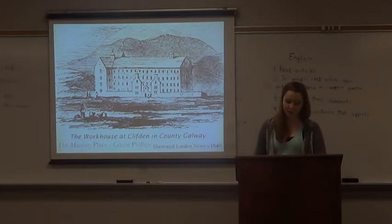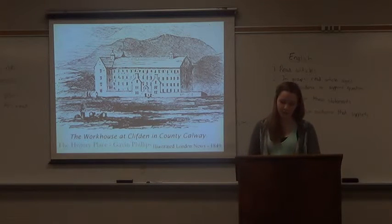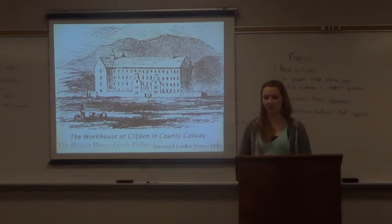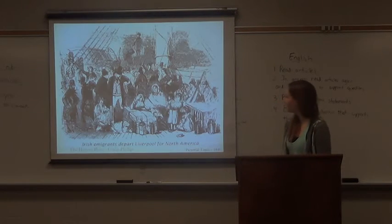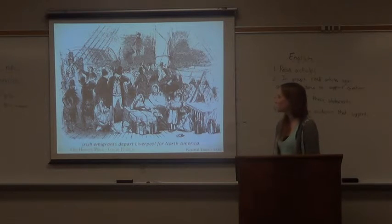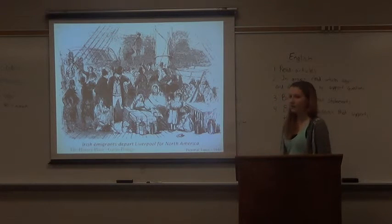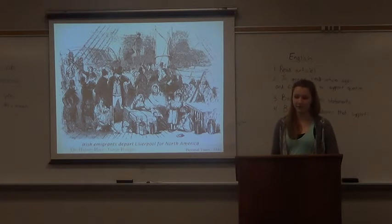And British rule evicted many landowners and the Irish from their cottages, causing them to immigrate to the United States in coffin ships. So, what you see here is an image from a coffin ship, which was originally in Pictorial Times, and it was posted in 1846. And I got this image from the History Place with Gavin Phillips as the author.